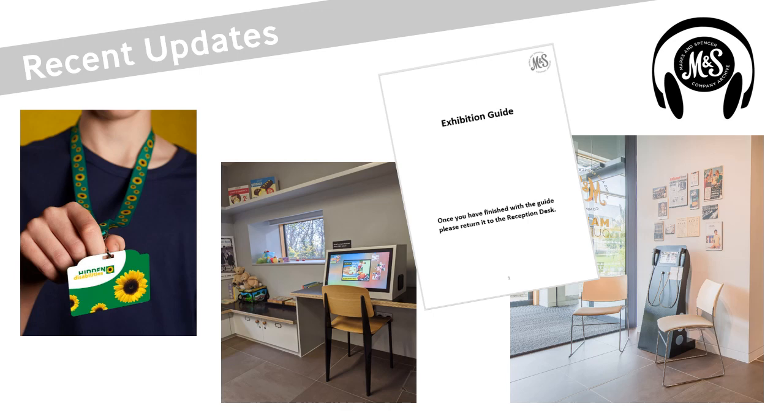We've also developed a large print exhibition guide to share this additional interpretation for those with hearing loss, and it's also suitable for visitors with a visual impairment that makes our captions hard to read. We also use and offer Sunflower Lanyards, which is a scheme for those with hidden disabilities. Wearing the hidden disabilities sunflower discreetly indicates that someone might need additional support, help, or a little bit more time.